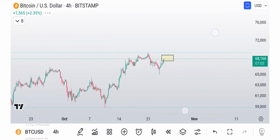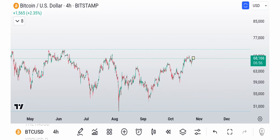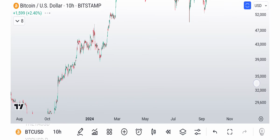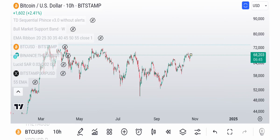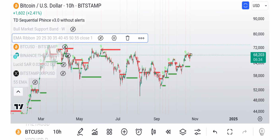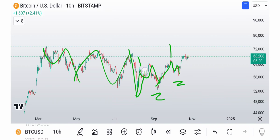So we'll go back to Bitcoin for a minute. If this is the case and we zoom out, this could be what we've been discussing. Let me go to the 10-hour chart here. Okay, we've got the bull market support band. We're doing good. The EMA ribbon, everything looks good. The sequential is okay. So we have 3 down, 3 up, 5 down. You have an impulse, 3-way pullback, impulse, 3-way pullback. That's a 1-2-1-2. And now this is the third wave, if that's what that means.